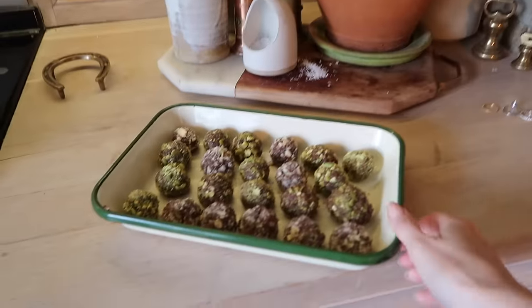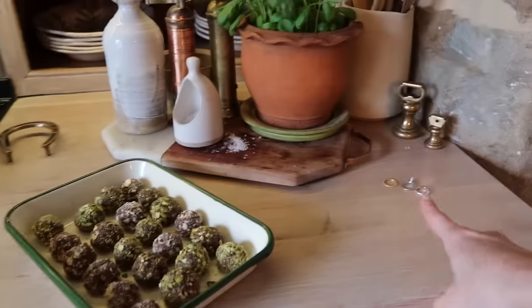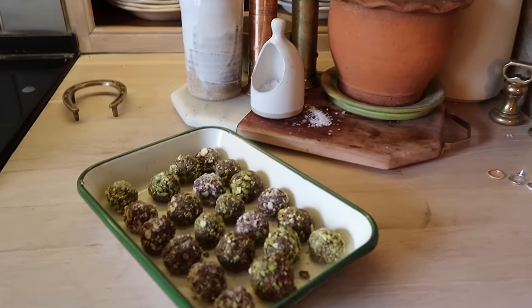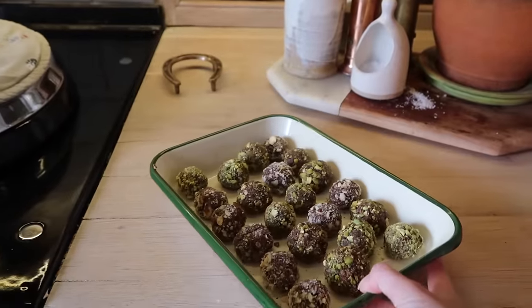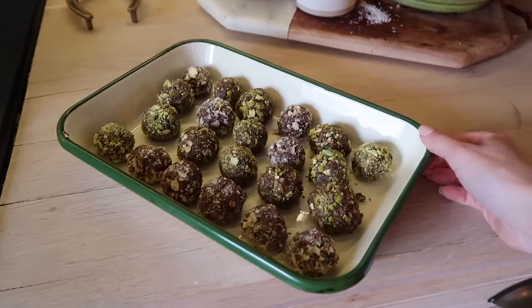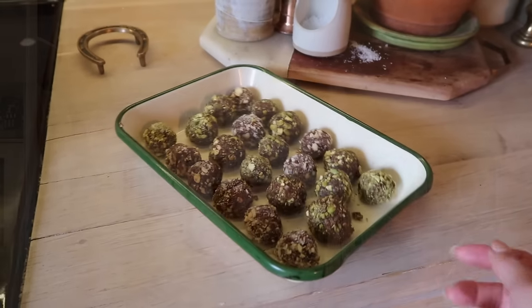Well, as you probably saw, that was an incredibly messy process. Do not forget to take your rings off before doing that, because they will get absolutely covered in chocolate. But here we go, my perfectly created little balls. I'm going to pop them in the fridge for just over an hour or so while I show you the new Holland Cooper pieces, and then they'll harden up and they'll be ready to enjoy.